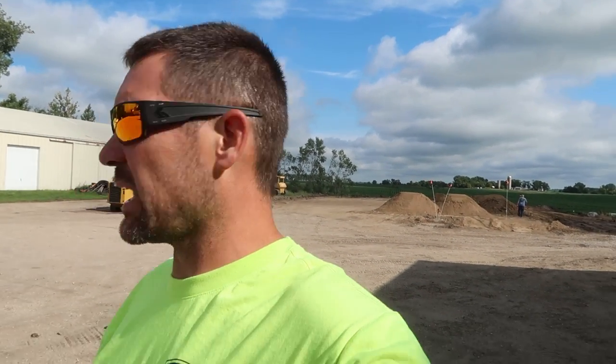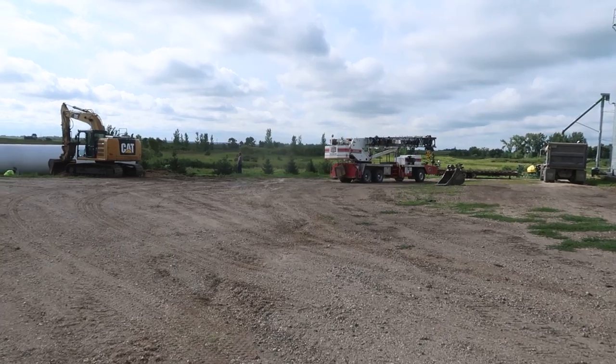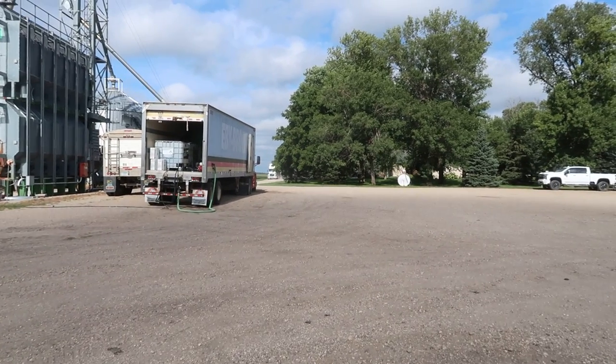We are still squaring some things up with the Morton guy back here, but I see our truck with some concrete pillars pulling in the driveway right now, so I'm gonna run over and see what's happening over here. We got guys going in every corner of the yard. It's just a good thing that they know what's going on. And our crane is here, so that's waiting. Well, we got the pillars pulling in right now.